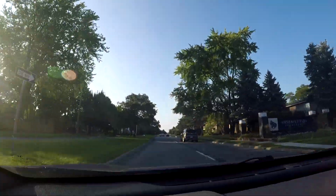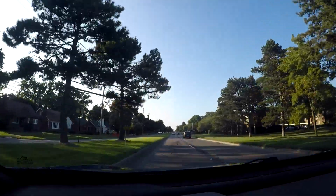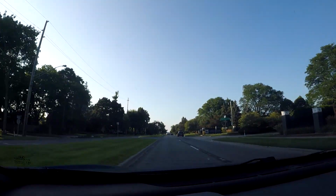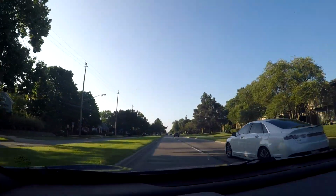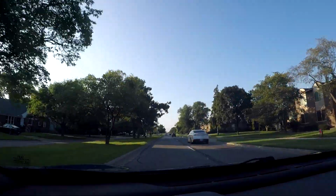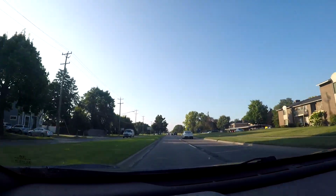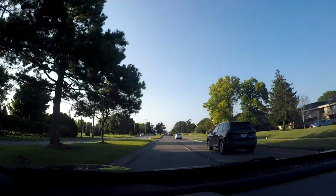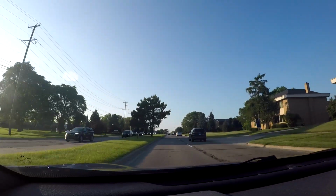And right over here, we're now on the edge of Troy to our right and Birmingham to our left. We got a big apartment complex off to the right, and then, of course, the residences for Birmingham to our left. We're starting to get up to the area where the Somerset Collection is, which is a very upscale shopping mall, located here on Coolidge and then over at Big Beaver Road, which is 16 Mile Road.